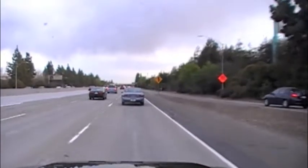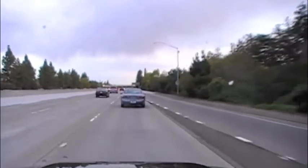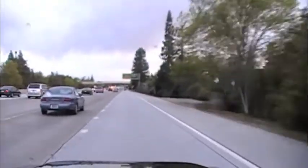Now we're coming up to the Stevens Creek Lawrence Expressway exit. And this one was redone, but it didn't need it. It really didn't. And this is the exit we're going to be taking.